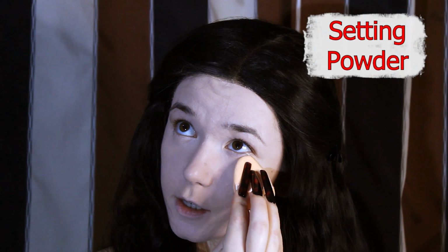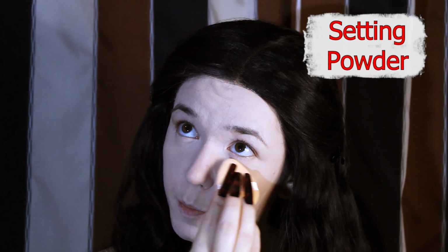Then I'm also using NYX Mineral Finishing Powder, taking just a teeny tiny bit of this powder and applying it under my eyes with a sponge.